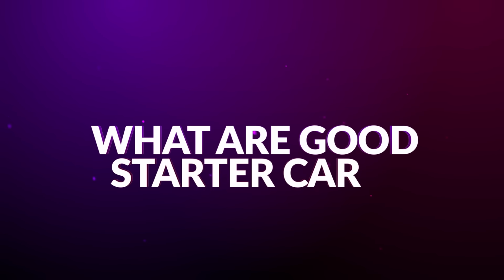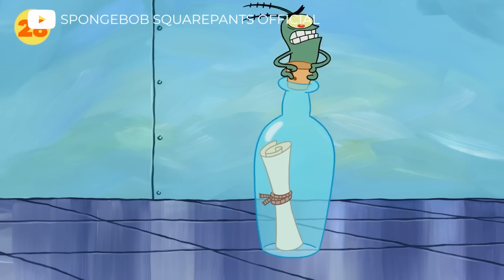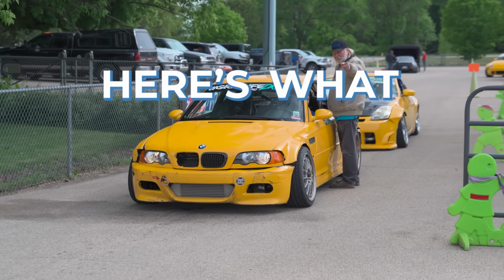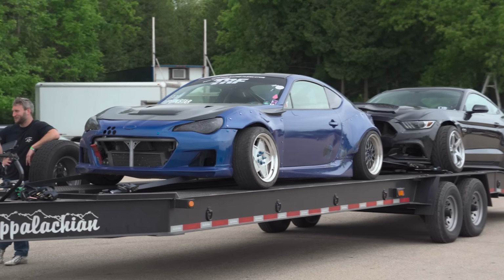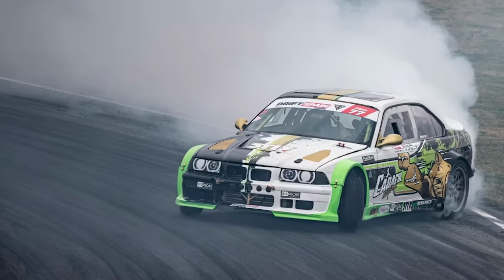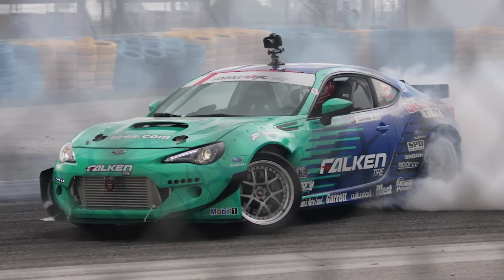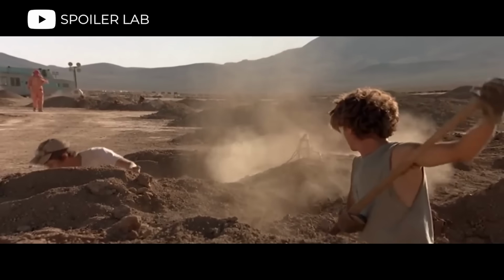What are some good starter cars? You want a car that has an engine in the front, a manual transmission, and sends power to the rear. That's the basic recipe to stick to. You can get there a few different ways, but here are a few recommendations on what is somewhat readily available and not out there for an absolute fortune. 350Zs, E36s, E46s, Mustang GTs, and the FRS BRZ platform are great. There are still 240s out there that aren't a fortune, but you're gonna have to do some digging.